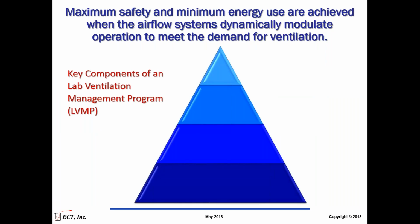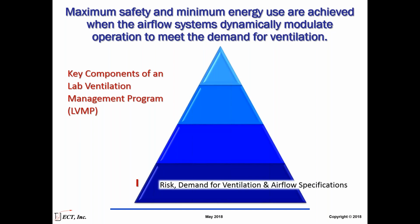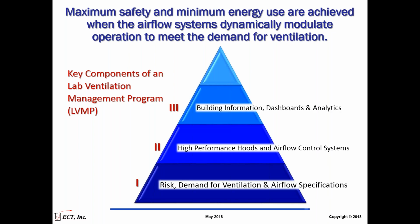The management program has some fundamental basis. First of all, we have to understand the risk, the demand for ventilation, and the airflow specs. From there, we have to ensure that we have the right type of laboratory hoods and the airflow control systems capable of meeting the needs of the occupants. Thirdly, we want to make sure that we've got the right building information, the dashboards and the analytics, so that we can evaluate operation and understand how the building's performing at all times. And then finally, we want to make sure that all of the key stakeholders are involved in the management and ongoing operation of the building to keep it a safe and properly operating lab environment.